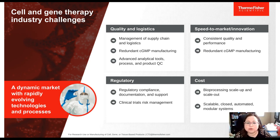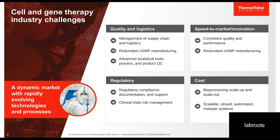And along with that is advanced analytical tools so that you know if your therapies are safe. Second is speed to market and innovation. We want your therapies to get to the patients, but without losing that quality. Regulatory is very important, so we support you on compliance, documentation, all of those things, because as you know, if you don't comply with these regulatory requirements, the FDA or the regulatory agencies will not let you get those therapies to the patient. So we also help you with clinical trials risk management.